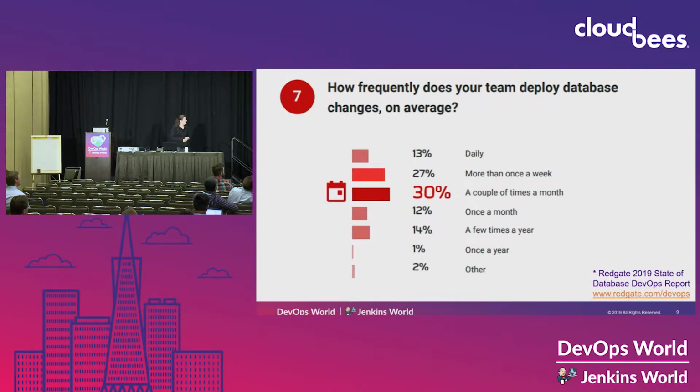Another thing we currently see is the deployments are increasing. And we see this with things like the DORA State of DevOps report. We see there's more high performers that are releasing faster and faster. And again, a lot of these systems are going to have back-end database systems. There's over 40% of organizations now deploying changes at least once a week, sometimes daily. And this is up from 35% last year.